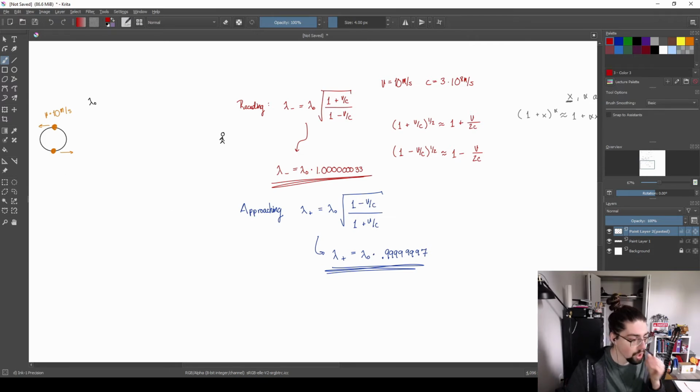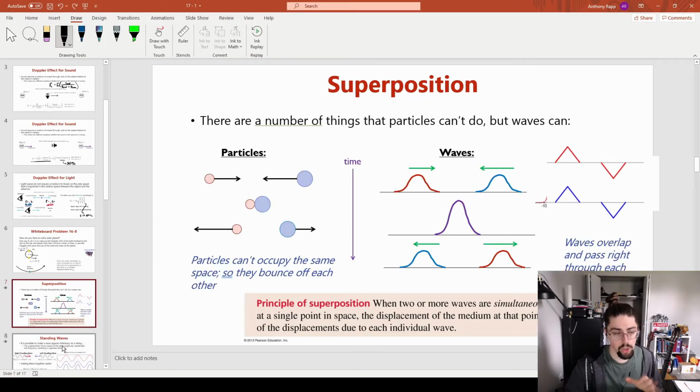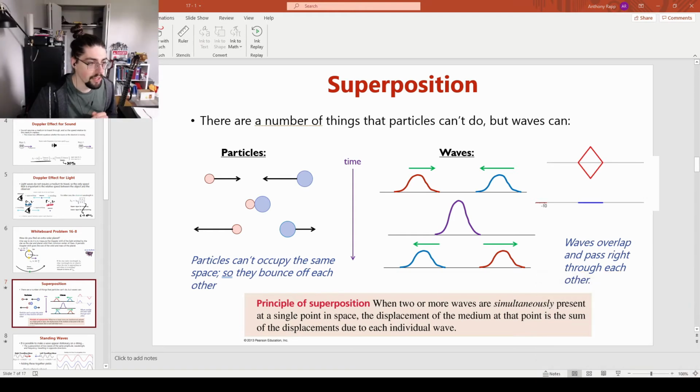Okay, so let's go ahead and keep chugging right along here. On to our chapter 17 stuff. And this is where some of our stuff gets a little bit fancy. So there's this concept that we call superposition. And superposition, if we break this apart, what does that word actually mean? The super part of this literally just means overlapping, on top of each other, super to each other.